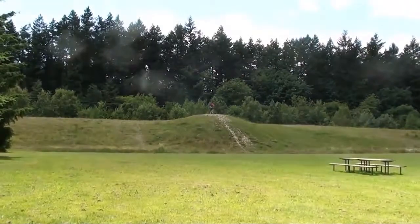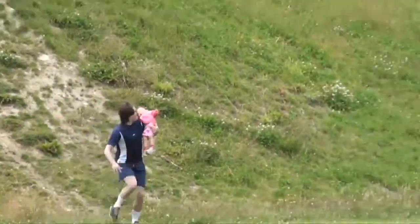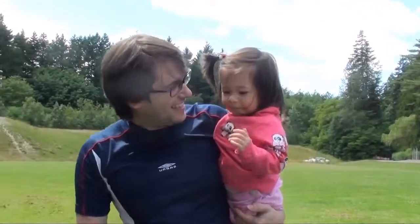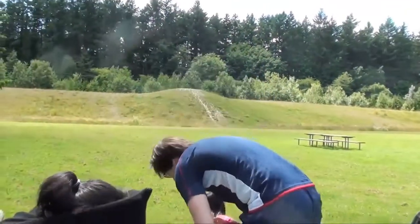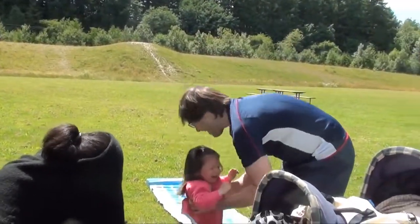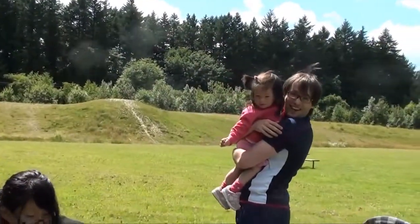Yes! Whoa! So slow! Wow, so fast, so fast! Lots of fun. Okay, so it's time to change diaper. Oh. Abby, you want to come up? You want to come up? Okay. Now what, Abby? Where do you want to go? So we're gonna go running again.